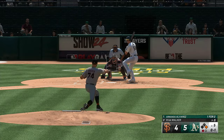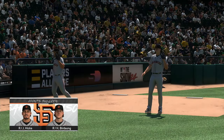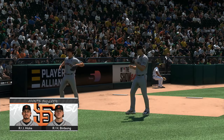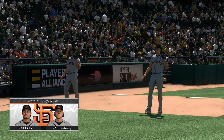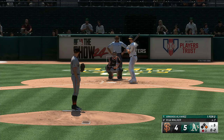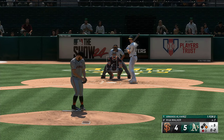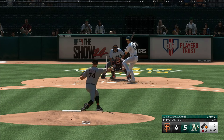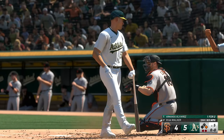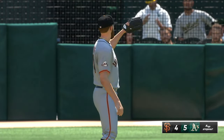Here comes a pitch. That one finds the zone, and the count is 0-2. Signs of movement in the Giants bullpen. Jordan Hicks getting ready to come in for Bob Melvin. Birdsong also getting ready. And a pitch. Swings and misses. Couldn't catch up to the heater.